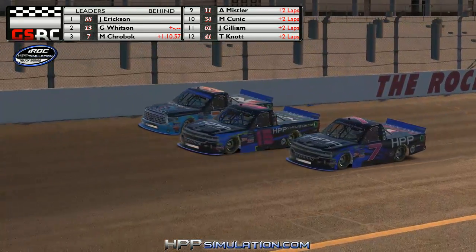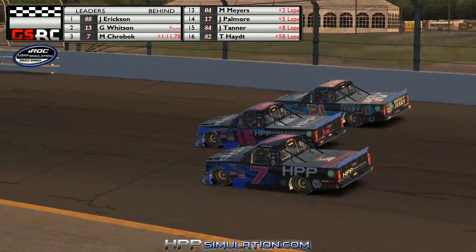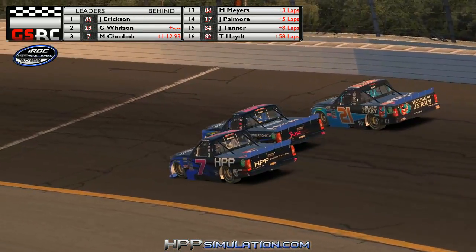Oh, we lost one of the drivers on the back straight here. I wonder if they ran out of fuel. Well, they made it to the end.